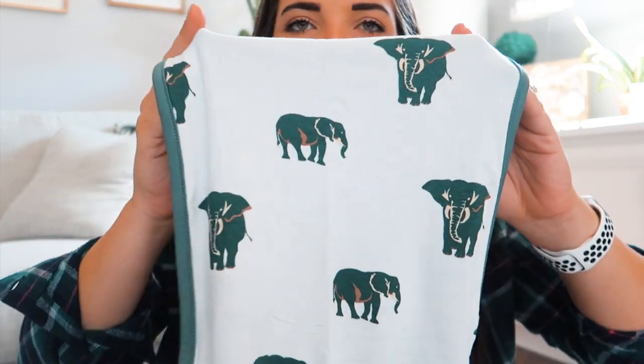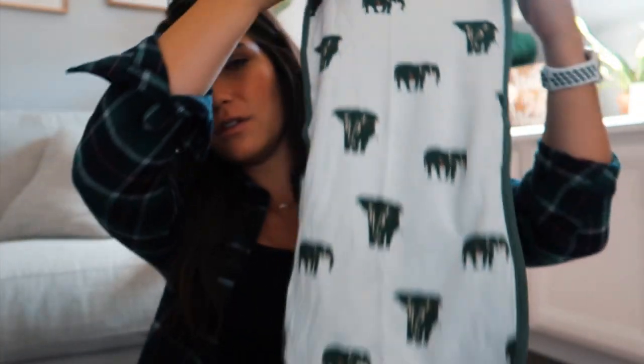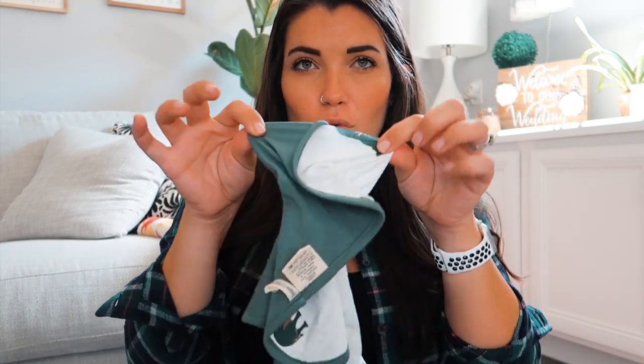I just think that's so different, and I feel like so many people are really into elephants, or maybe they're even doing an elephant or safari theme for the nursery. This would be such a cute gift, and this is just a little burp cloth. I don't know if I even said that. It's definitely a good size, and again, it's the same really stretchy, bouncy material. It has two layers, so it'll definitely be at least decently absorbent.